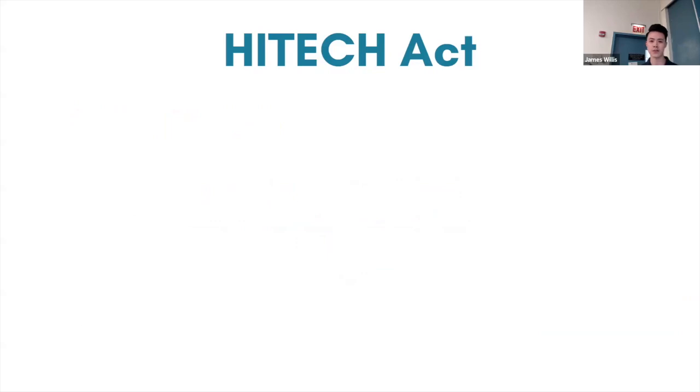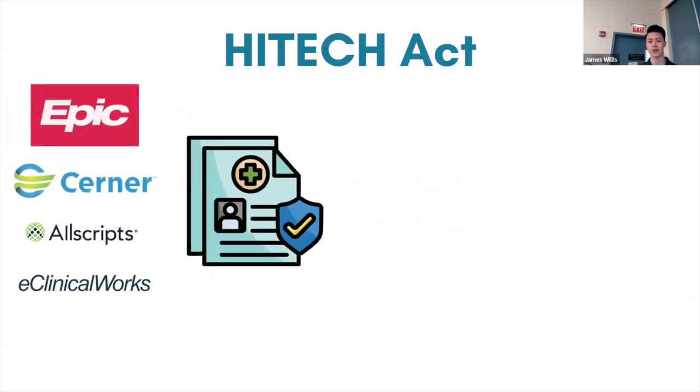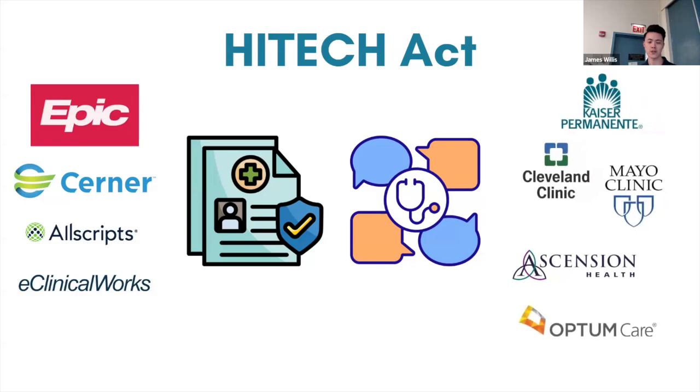There were a few key factors. Essentially, it was adopt EHRs, strengthen privacy and security for health information, develop health information exchanges and promote interoperability, and foster creation of accountable care organizations to coordinate care and improve health outcomes while reducing costs.